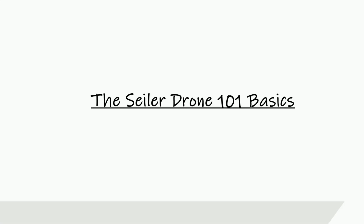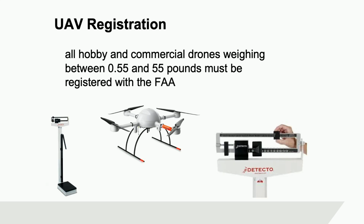So just some basics about getting started in this drone world. When you buy a drone, you need to register it with the FAA if you're going to be using it for any commercial or money-making venture. Anything besides just, I'm going to go fly this around in the backyard and have fun. So really all of us in here would want to register our drone.